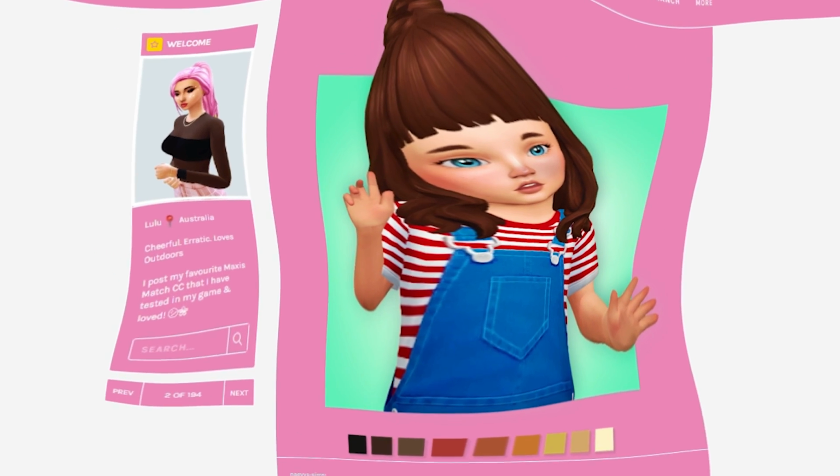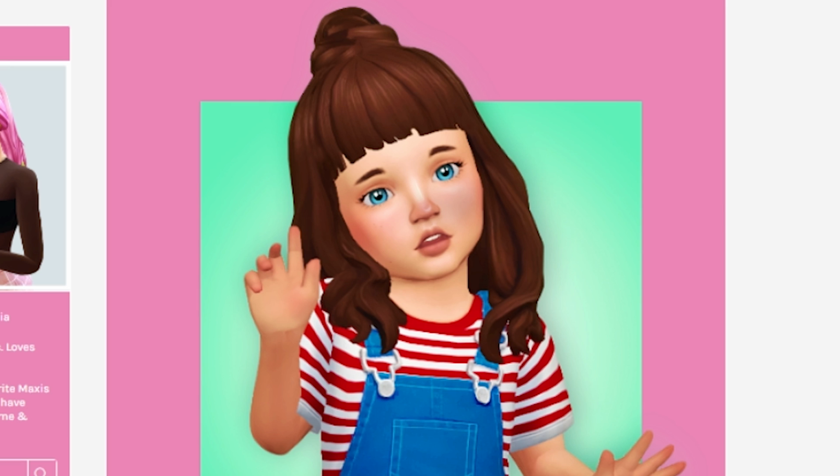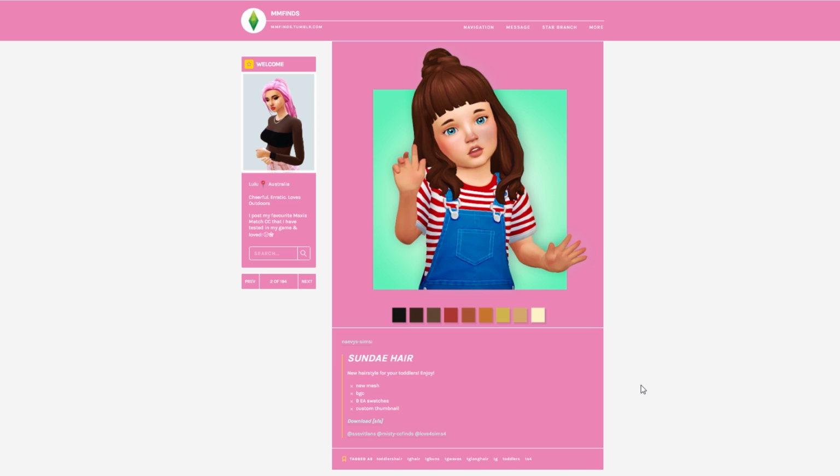This hair. It's called Sunday hair. Oh, because it looks like a little sundae. Give it to me.